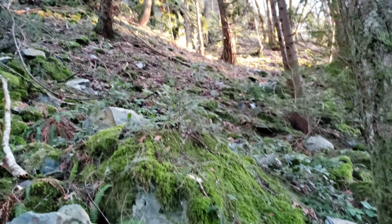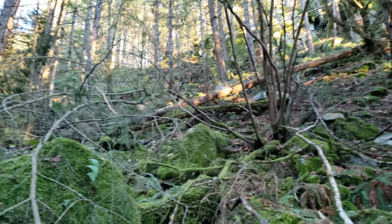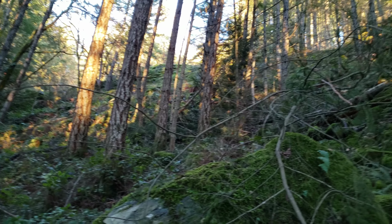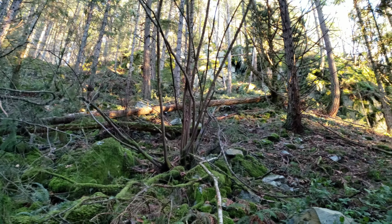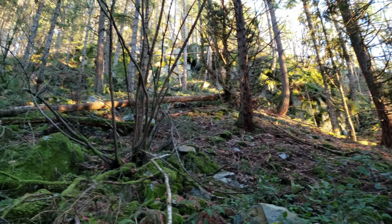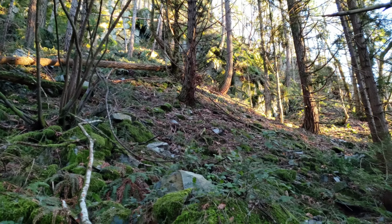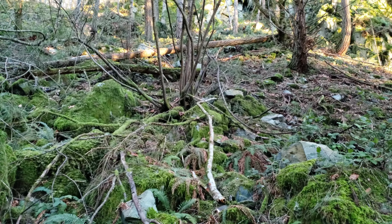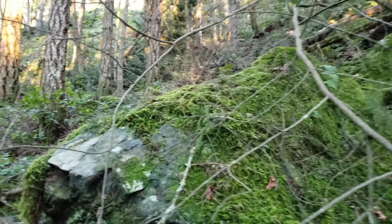Alright, so we're just hiking up to that rock face up there and over here, and we're going to split up and see if we can find anything. We can see a couple quartz veins from a distance, but we're going to see if we can find any mineralization, see if we can find the source of those samples, and if there's anything, we'll film it.